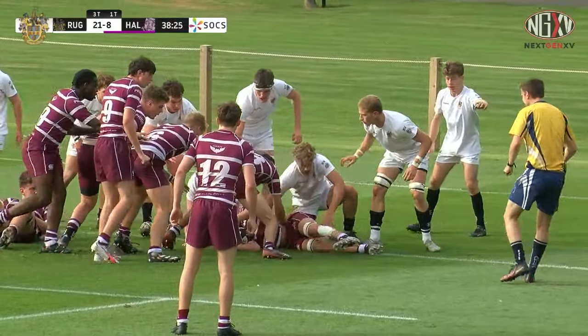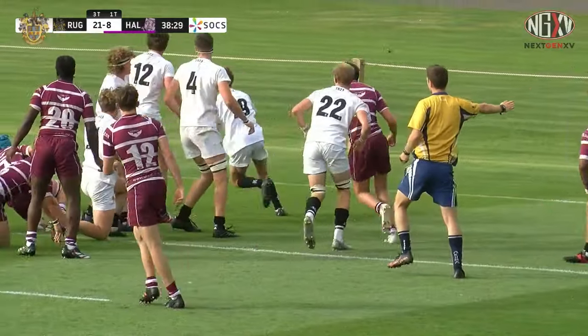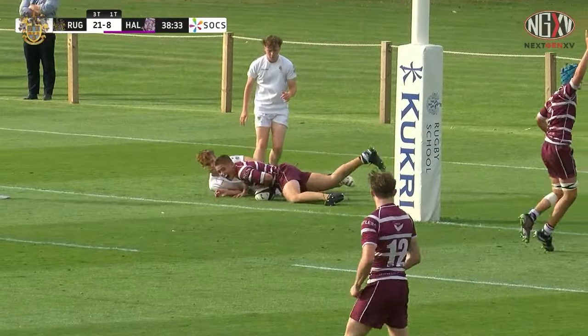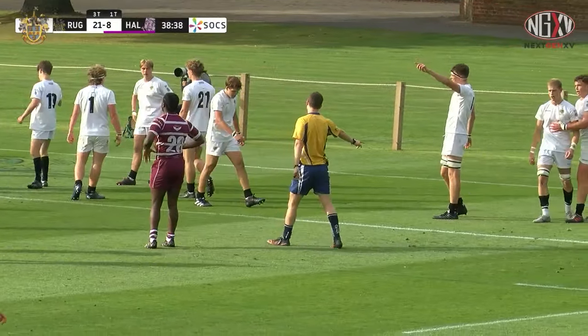Short release, one. Around the fringe, they keep going. Advantage. Ball is spilled though. Rugby behind their own try line, but looking to burst away. There could be a bit of space. Not forward though. No. Elliot gets first it down, but will come back for the line. For the scrum.